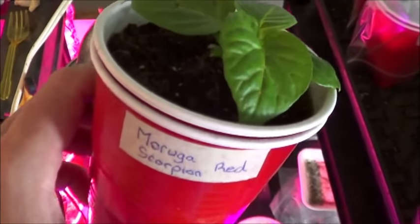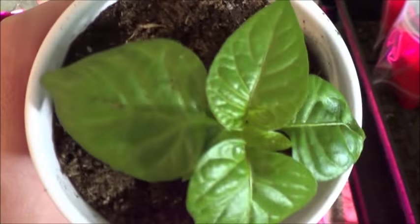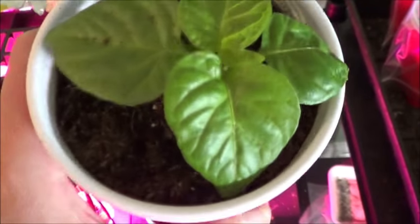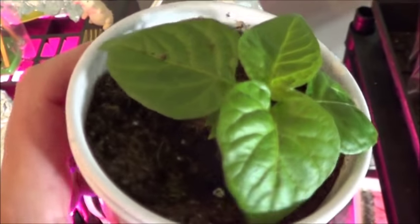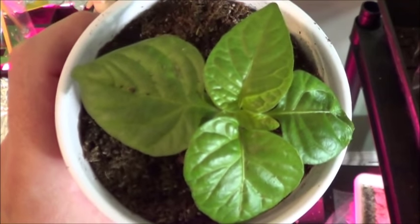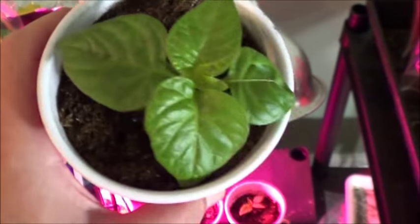But here we have one of the larger Moruga Scorpion Reds that already got transplanted out. It's starting to shade out its friends in the cup, so it got a cup of its own, and boy am I glad it did. Fantastic.